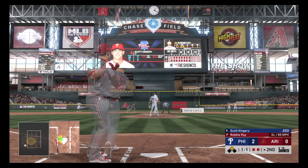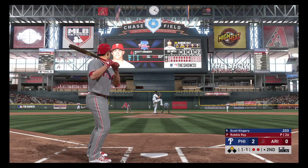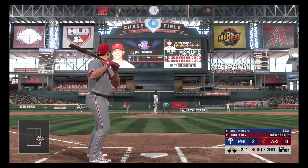Swing and a miss. Looked like the slider there. A ball and a strike. Even though it's early on in this one, anytime you get runners in scoring position, you'd like to knock them in. No offer on that one. 2 balls and a strike.